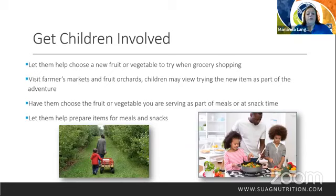Have them choose a fruit or vegetable that you're going to serve as part of the meal or snack. Like for dinner, give them a choice. Would you rather have corn or peas? Or at snack time, ask them if they would rather have grapes or an apple.